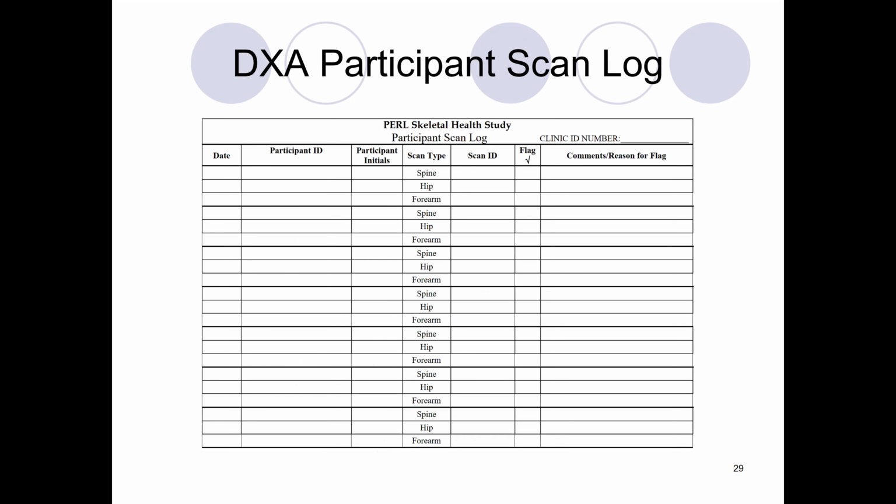All right, so this form is the scan log. It's pretty self-explanatory. You have the date of the DXA visit. You enter in the ID, the initials, and then you circle which scan type. You want to write the scan ID, which is the scan file name. And if there were any that need to be flagged, check that box under flag and then write in your comments or reasons for flagging the scan.